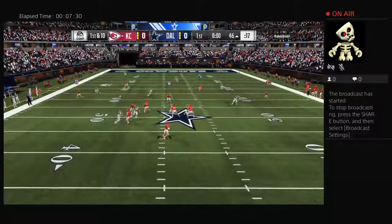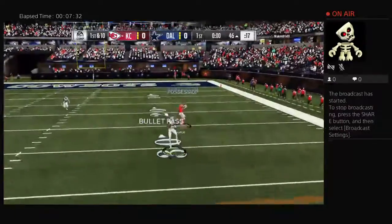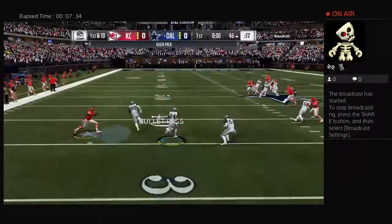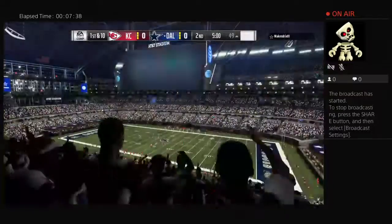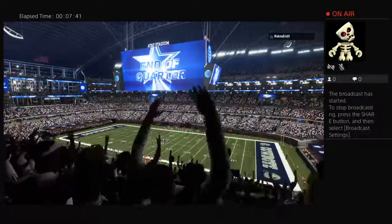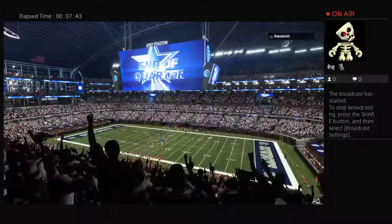Looking to throw is Mahomes, trying to find his tight end, Kelsey, and it's intercepted. Chidobe Awuzie with a pick, and he will bring this across midfield to the 49-yard line.